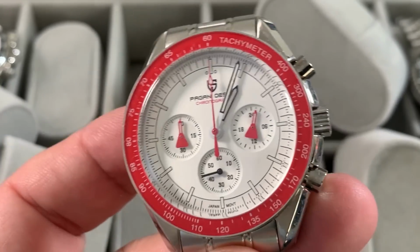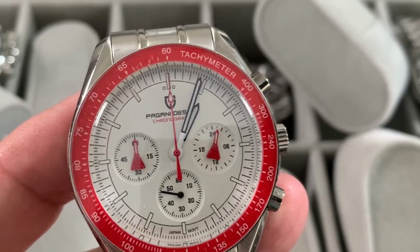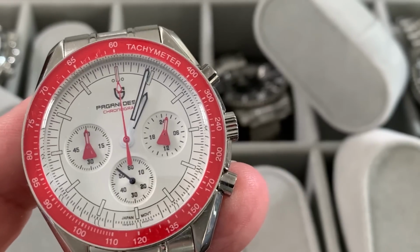Now, I just recently, they came out with a nice black version that has a date in the bottom. For me, dates are important. When I look at a watch and it doesn't have a date, even if I love the style, it makes me really question whether I'm going to get it.